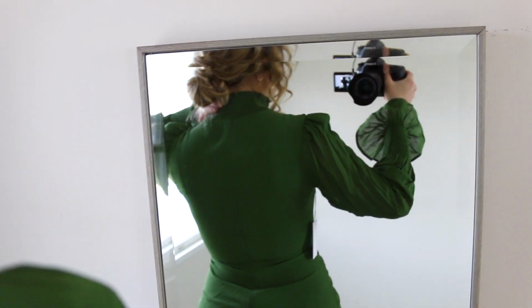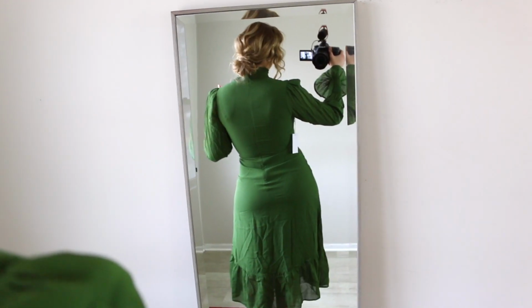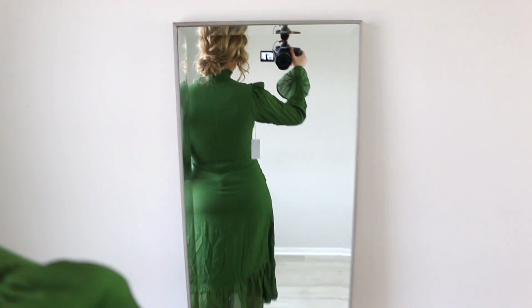But there is a zipper style in the back. It goes all the way down, so it was very easy to get into, and I was able to zipper it up myself. There are definitely lots of things that I love about this dress. I think the main issue is just sizing.